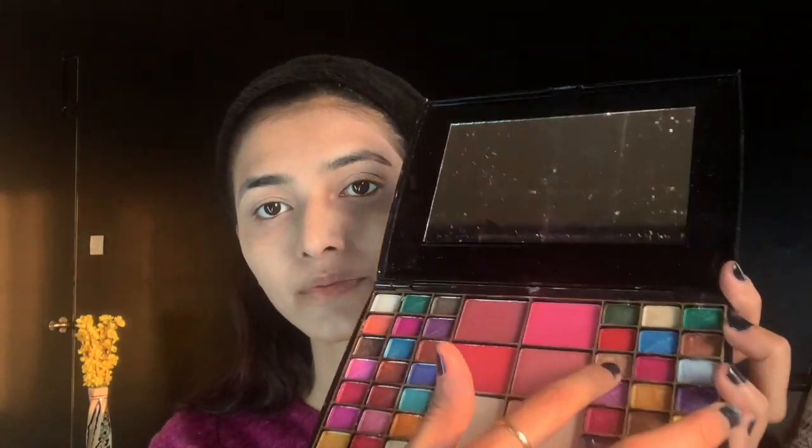Next up is eyeshadows. I'm using this nude shiny eyeshadow color.